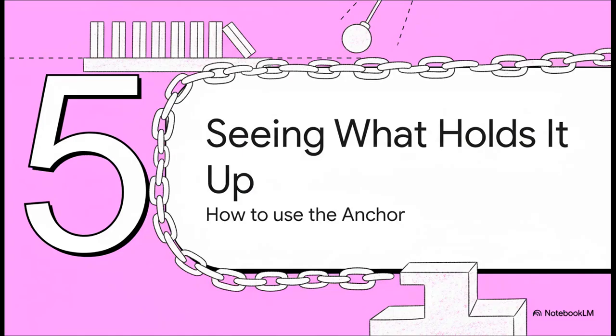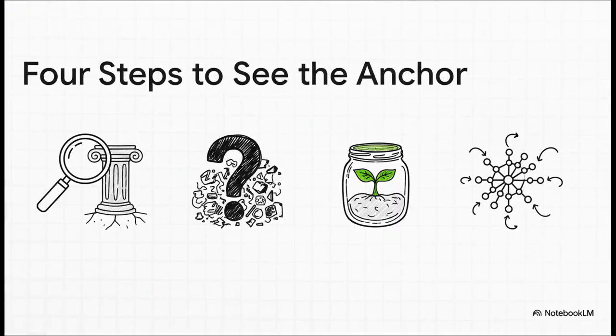Okay, so how can you start using this powerful mental model in your own day-to-day life? How do you train your brain to see the invisible anchors all around you? It's really all about shifting your perspective from the effect to the foundation. Here's a 4-step framework you can use. First, look for the foundation. When you see an outcome, ask, what's the invisible structure that made this possible?